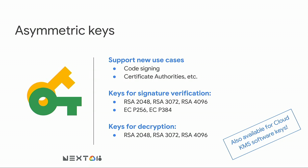Now, we are providing different types of keys and key sizes for signature verification. So as you can see there, we provide RSA 2K, 3K, and 4K keys. In addition, we support a couple of elliptic curve with two different types of NIST curves, so P256 and P384. Now, for decryption purposes, you can actually use RSA keys for decryption. So if you choose to decide that I want to do some kind of PKI type environment, then that's available for you as well.